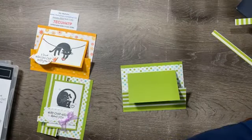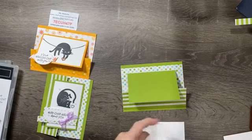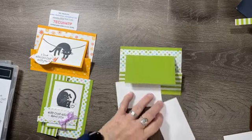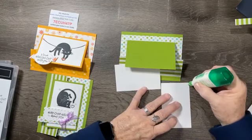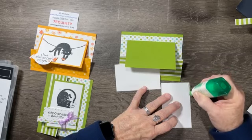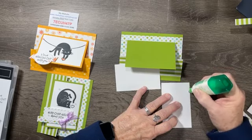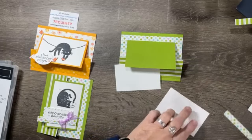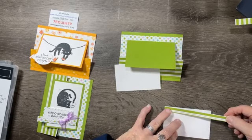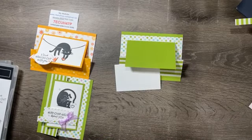And what we're going to do is take the one of these that goes on the inside. I'm going to take this stripe that goes sideways and add it to the top. So what I'm going to do with that is I'm afraid to squeeze too hard. I'm just going to put a line down through here, because I'm going to add this to that. I'm just going to match it up on each side.